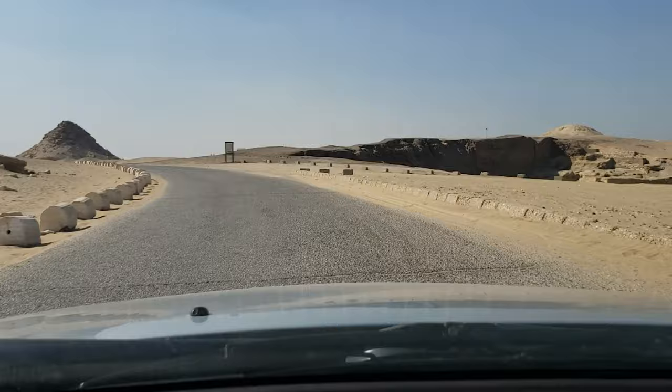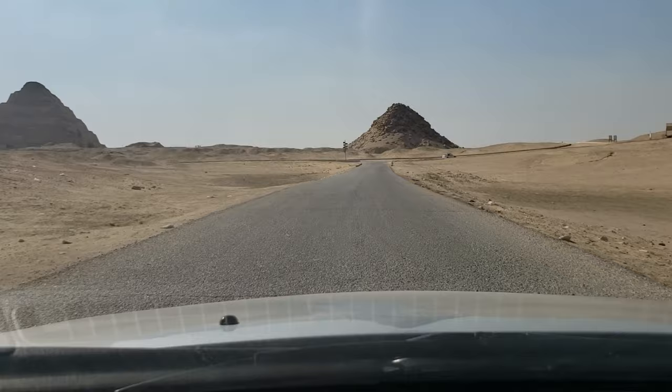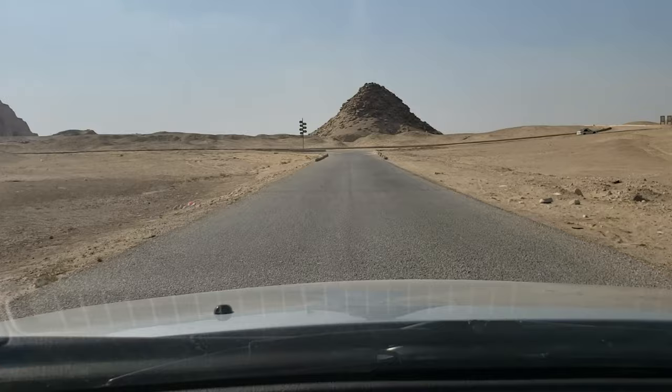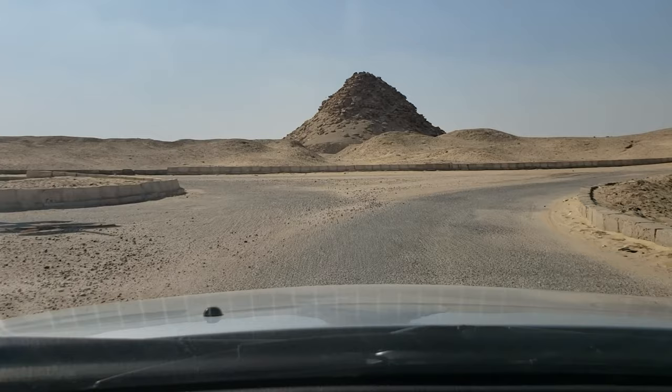This is the Userkaf Pyramid. It is in a complex next to the Step Pyramid complex. The Pyramid of Userkaf was built in 2490 BC by Pharaoh Userkaf. Userkaf is the first king of the 5th dynasty. The Userkaf Pyramid complex also has a mortuary temple, a chapel and also a cult pyramid. The complex also included a separate pyramid and mortuary temple for the wife of Userkaf, Queen Neferhetepes.